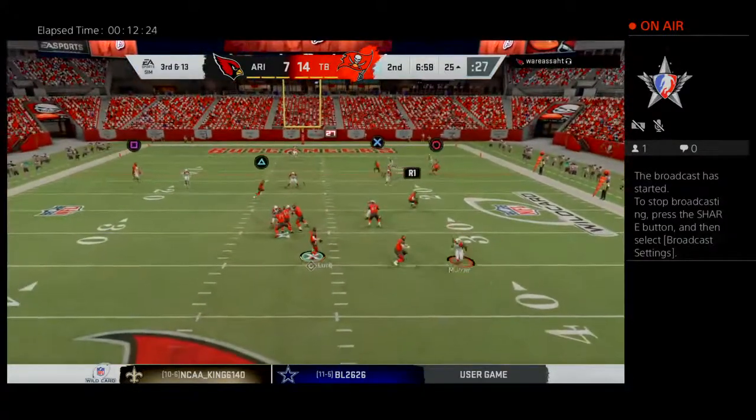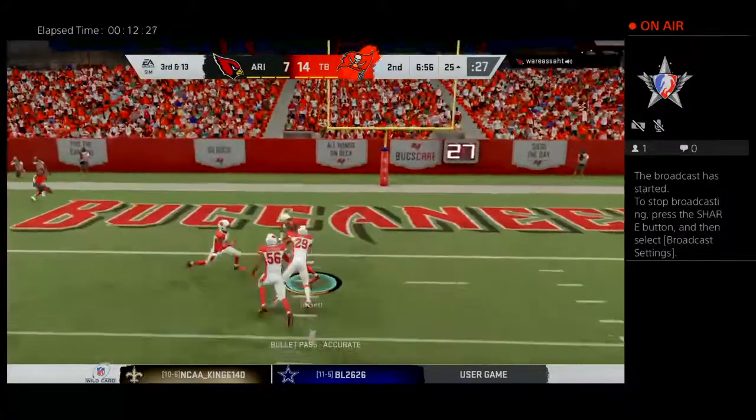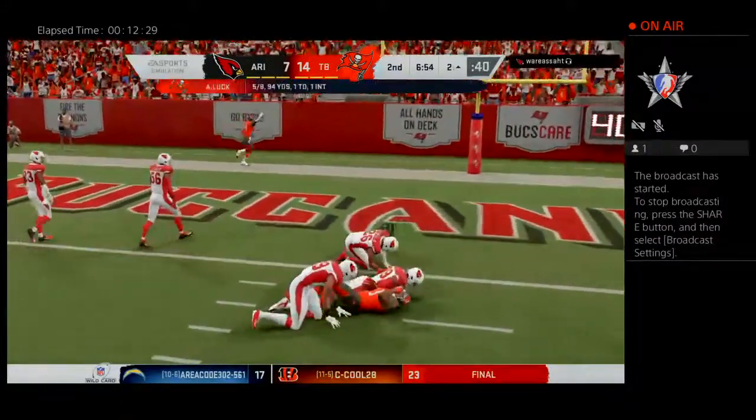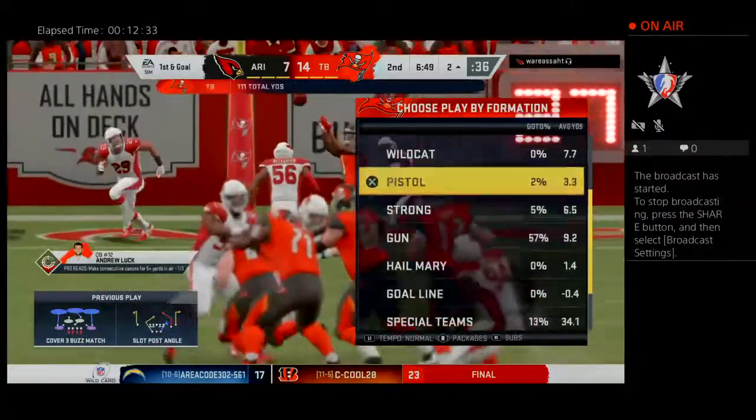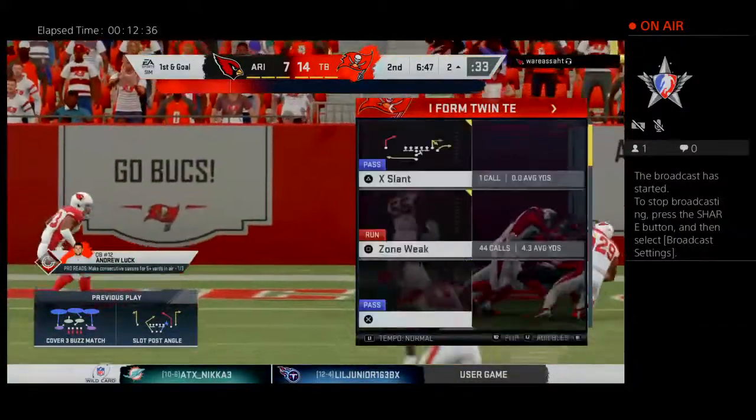A shotgun snap for Locke. This is caught. And they are able to stop him, but he does take it all the way to the 2. They're able to convert on third down, and that sets up a first and goal.